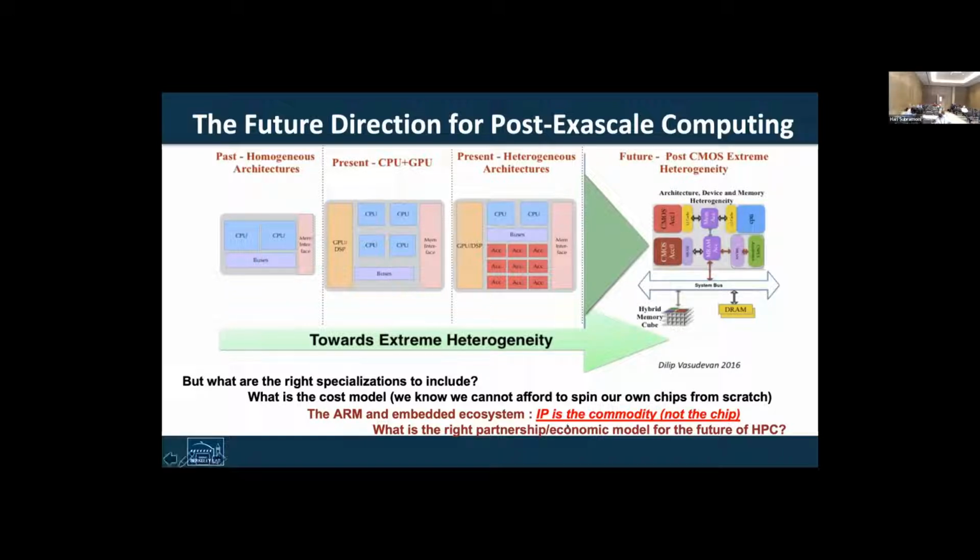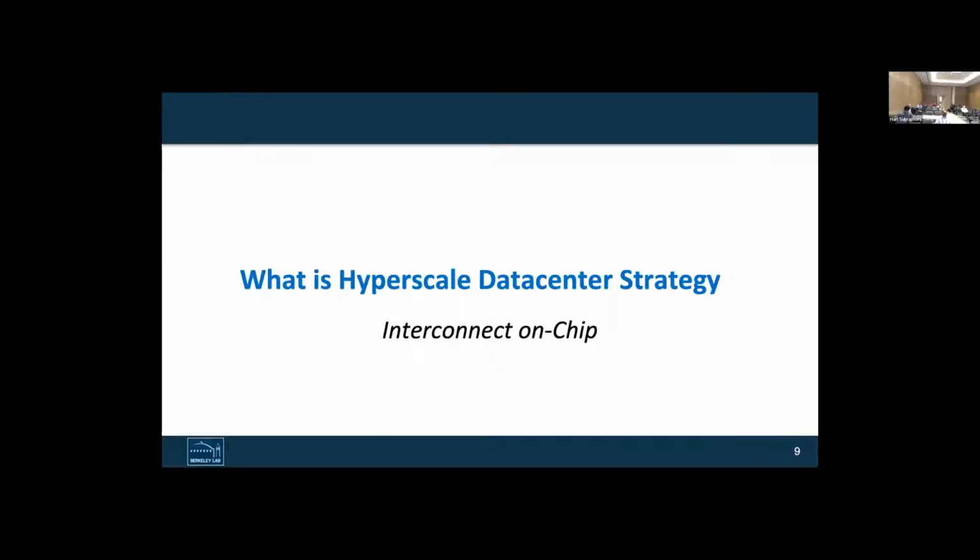But I'm also going to talk some about how we've gone beyond just IP being the commodity as our economic model. There are other partnerships and economic models that can serve the future of HPC. So let's take a look at the hyperscale data center strategy.